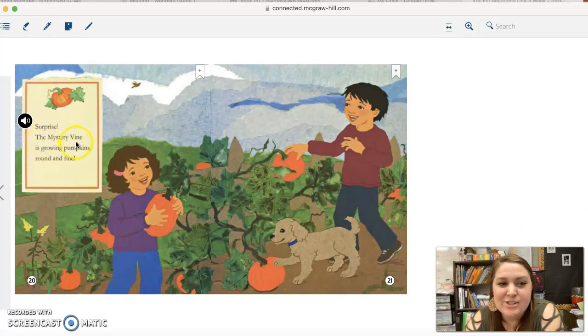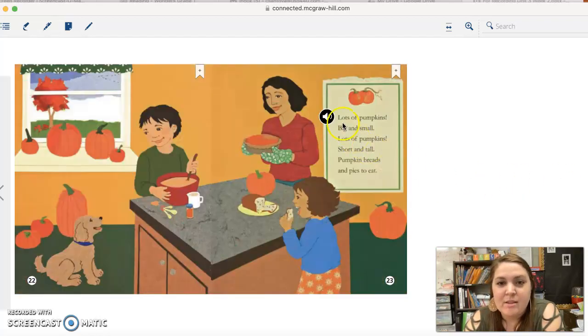Surprise! The mystery vine is growing pumpkins, round and fine. Lots of pumpkins, big and small. Lots of pumpkins, short and tall. Pumpkin breads and pies to eat.